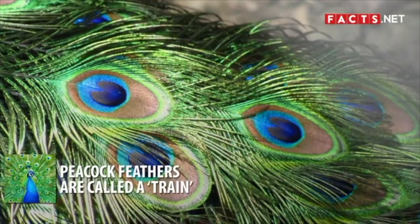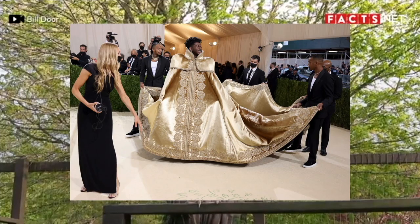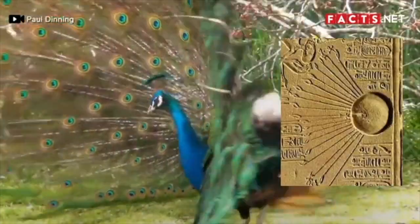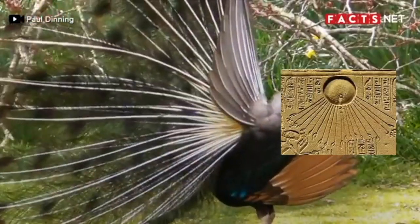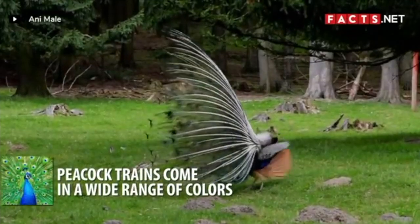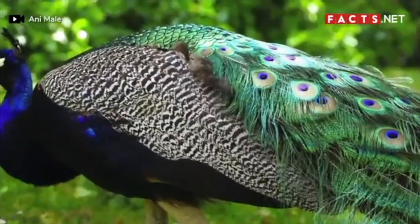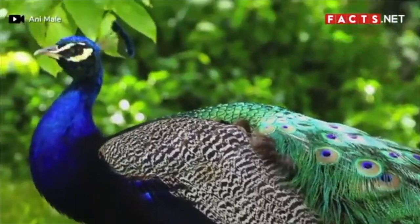Peacock feathers are called a train. This part refers to the most decorative part of their body. A peacock's train can reach up to 6 feet, making up 60% of their body mass. Peacock trains come in a wide range of colors. The colorful eye-shaped markings on a peacock's train can vary from blue, red, gold, and other hues.